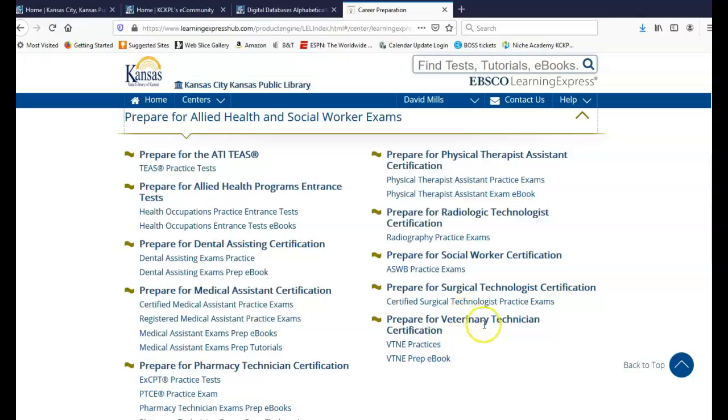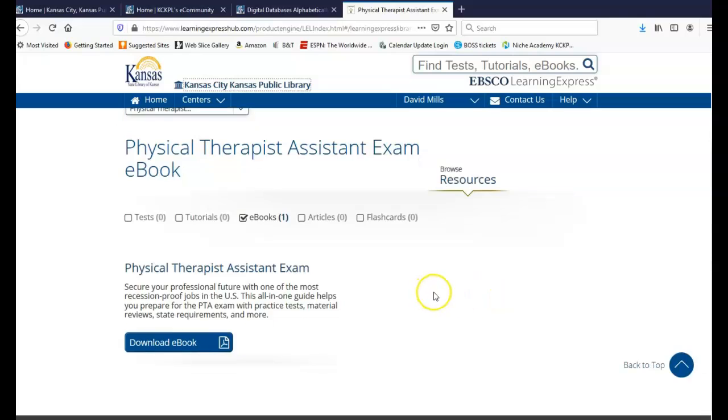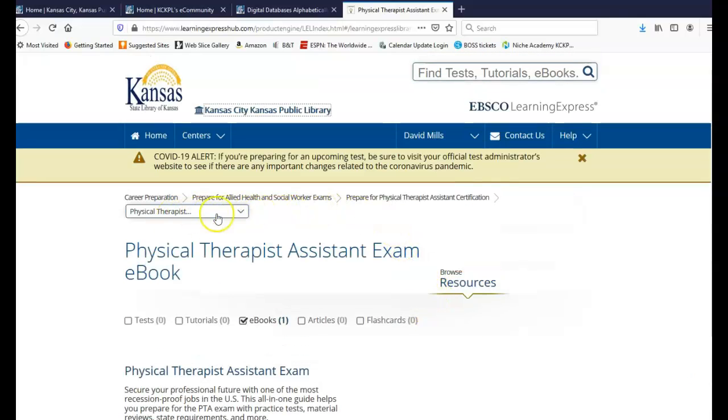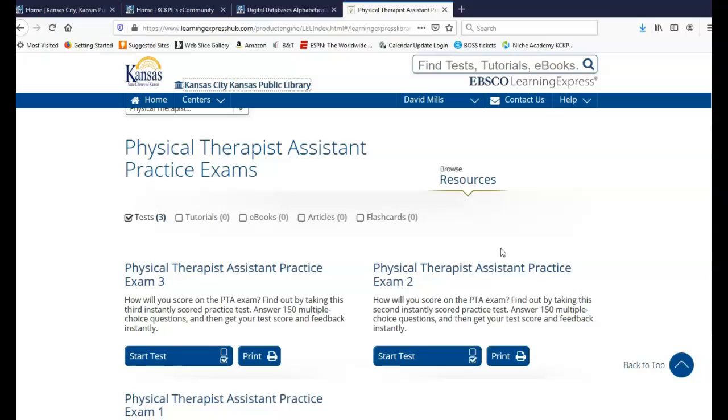And so let's take a look at another one. I'm going to choose prepare for physical therapist assistant certification right there. And so it looks like we have two links to help us out here. One is for the practice exam. The other one is for the ebook. So let's click on the ebooks and see what they give us. Okay, it looks like it's just one ebook. And so I'm going to go back a page here. And actually, I'm going to look at the physical therapist exam books right there.